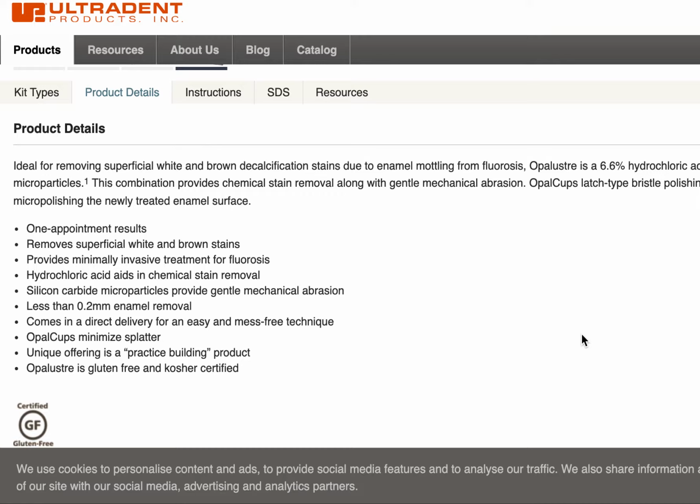But yeah, I think it's a great thing to consider. I definitely would charge for that treatment, kind of like I would charge for whitening, maybe a similar price. So it's not going to be over the counter, but at least there's a solution if somebody's really sensitive about it. So again, this is called Opalustre, and it's by Ultradent. And Ultradent, you're welcome to send us a sample if you want us to review it in person and do an unboxing. All right, thanks so much.